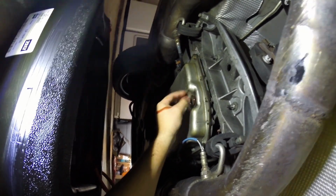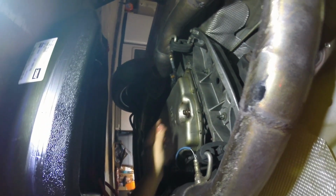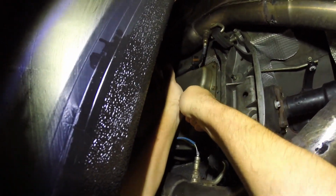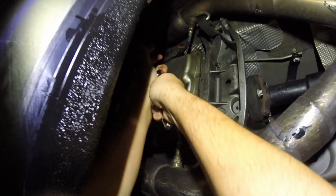So, well, already there's more fluid. So let's go ahead and, I just burned myself. Alright, so we're good to go, guys. Alright guys, so as you saw there, the transmission was definitely less than a quart low. Probably drained about half a quart, so it was probably about a half quart low.